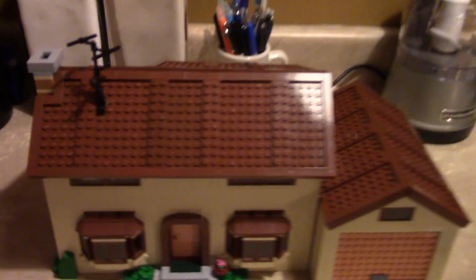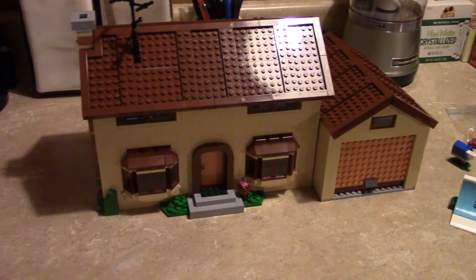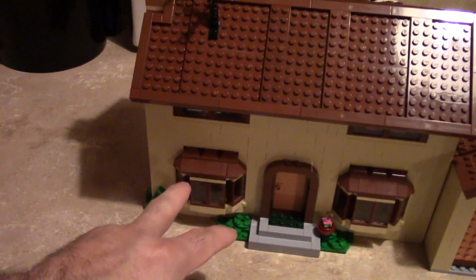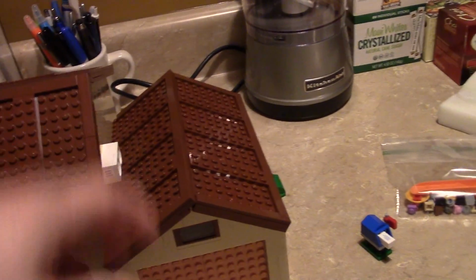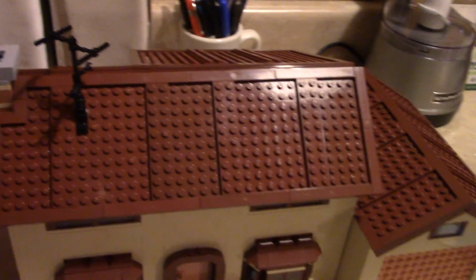There are some accuracy issues with this model. It does not reflect the true layout of the Simpson home at all. In the Simpson home, on the TV show, of course, the living room is over here, as evidenced by this window that should be right about here or so, where Homer often sees Ned walking past his fence or what have you. So the living room should be over here. It should have a dining room. There should be a room behind the garage called the rumpus room, and there should be a room above the garage, which I believe is possibly Maggie's room. And as soon as I pull the roof panels off, you'll see exactly what I mean.